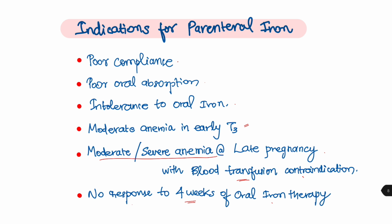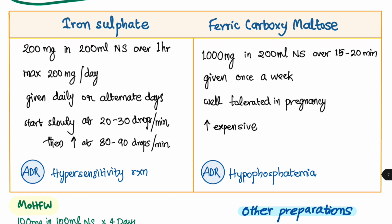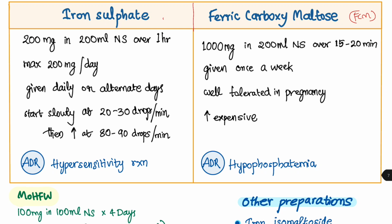We have given 4 weeks oral iron therapy, still the patient's blood levels of hemoglobin are not improving, then also we can go for parenteral iron. So there are two main combinations. Okay, iron sulfate is there and ferric carboxy maltose, that is FCM, is also there. First we are going with iron sulfate. 200 mg of iron sulfate in 200 ml NS over 1 hour, a maximum of 200 mg we can give per day.